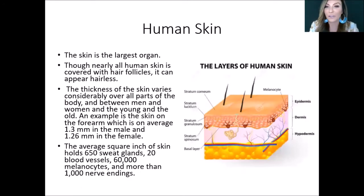So the human skin, another photo there. The skin is the largest organ. You guys probably knew that. Just threw in some facts. Though nearly all human skin is covered by hair follicles, a lot of it can appear hairless. So for some people, it looks like you have no hair on your face. I can see mine, but some people you can barely see. There's still hair follicles there. The places that are absent of hair follicles are the lips, the nipples, genitalia, the palms of our hands, the soles of our feet. So not too many areas that are absent of hair. Pretty much our whole body is covered with it.